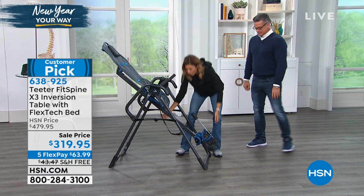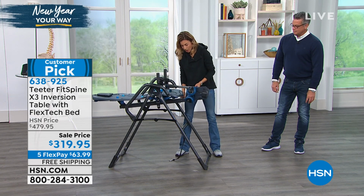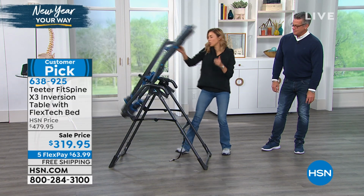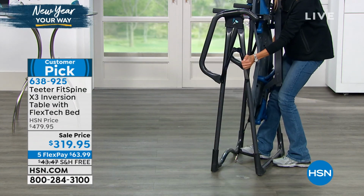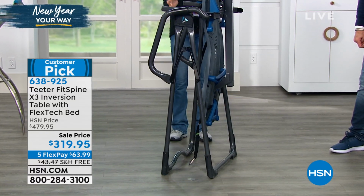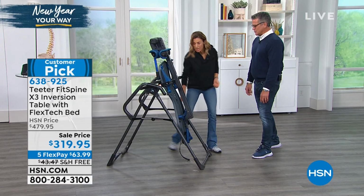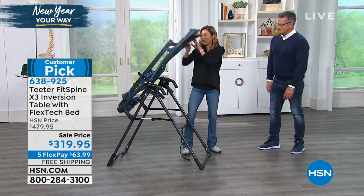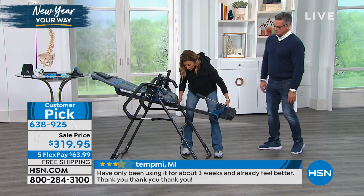Yep. This sucker also folds up. Most other inversion tables out there in the market, you have to take them apart if you want to fold them up. Yep. You rotate it opposite from use, and then you just close it up like this. And it's like an oversized ironing board. You can put it behind a couch or behind a door. You can put it anywhere that you want. And then it's ready to go in a few seconds. I will say that most people leave it put together because you're jumping on it.